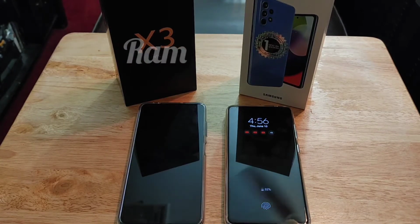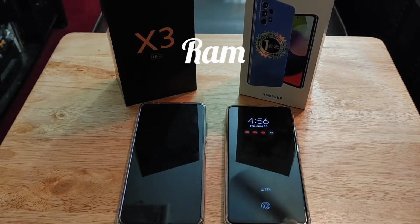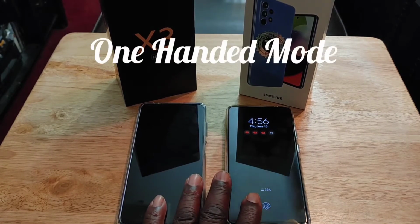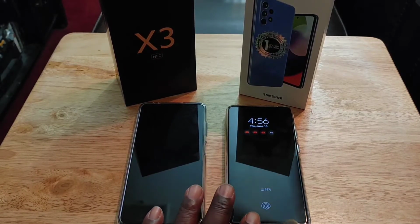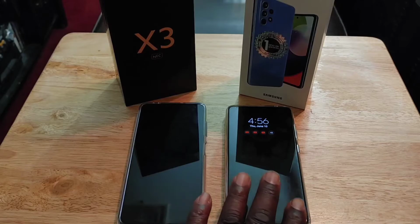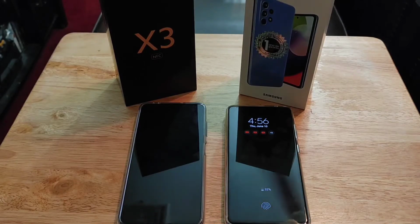Next, RAM. Both phones have 6 gigs of RAM. Both phones have one-handed mode. Neither phone has wireless charging, and that's a disappointment for both because I believe they should. It doesn't have to be fast wireless charging, but it should have wireless charging.